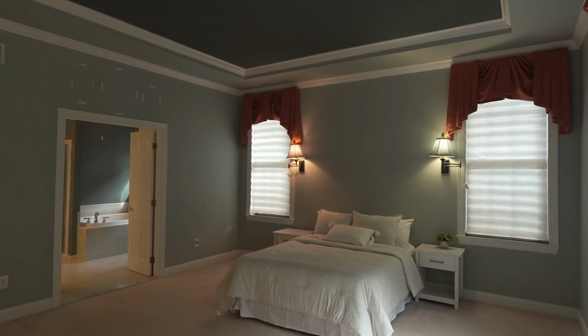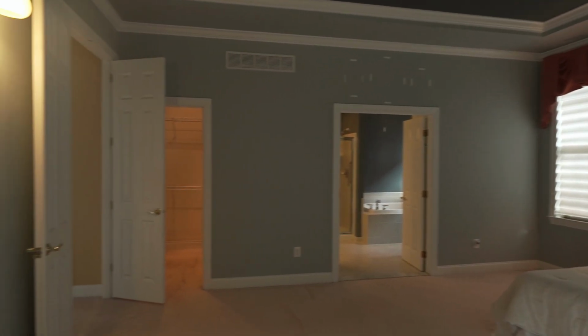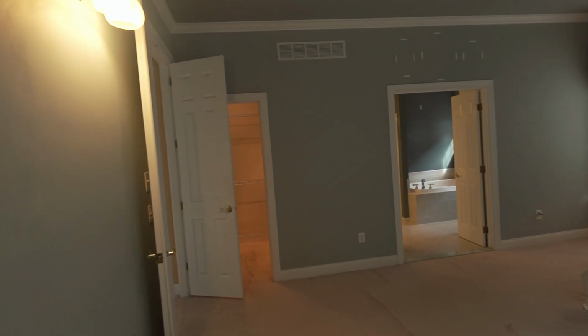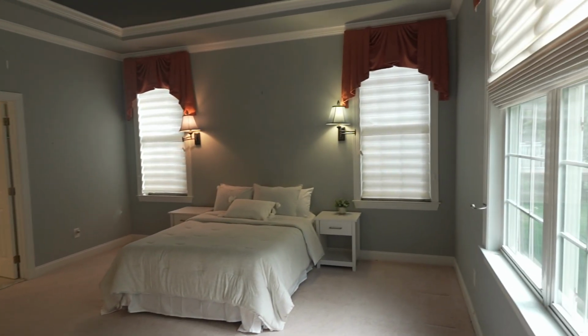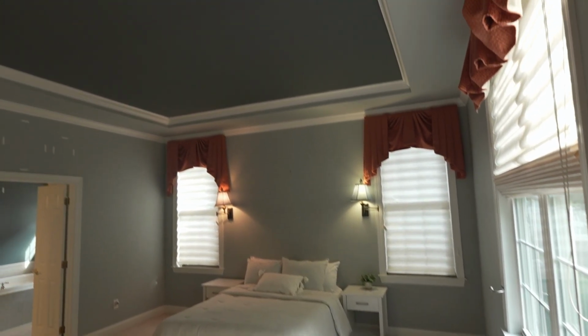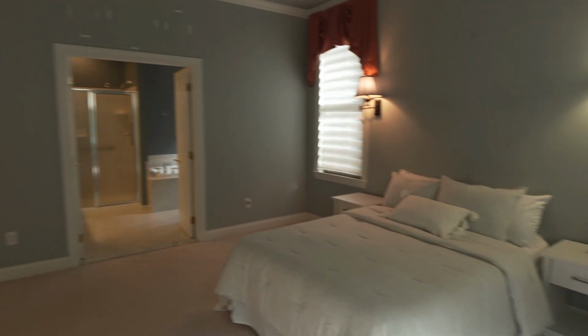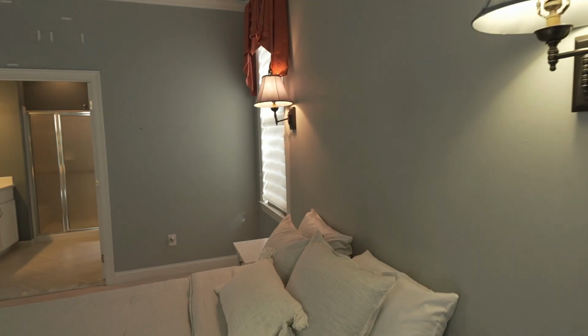You have 2 great windows. The blinds are obviously down right now. You get a view of the neighbor's house. Walk-in closet, walk-in bathroom. There is no recessed lighting. Not having the lighting and the darker paint makes this room just a little bit darker, but I think you can still see the size.